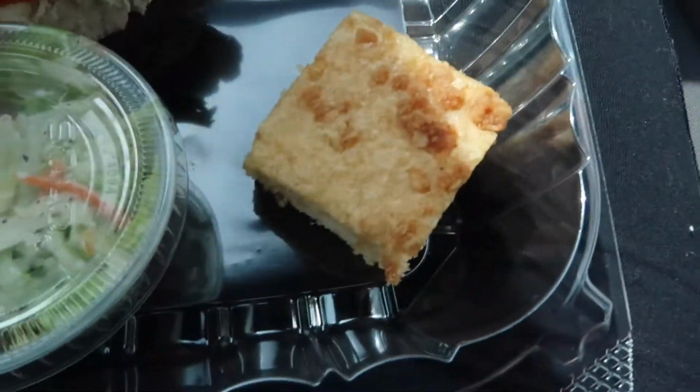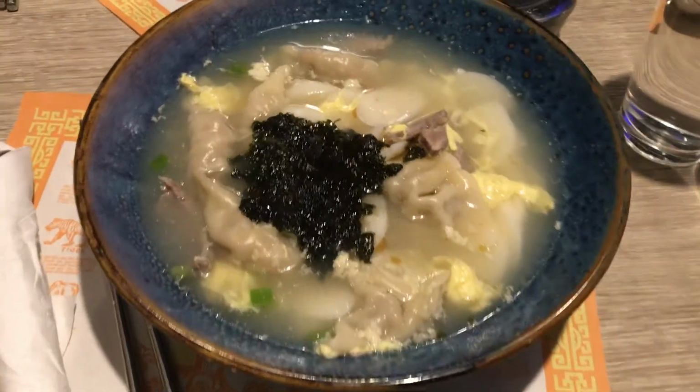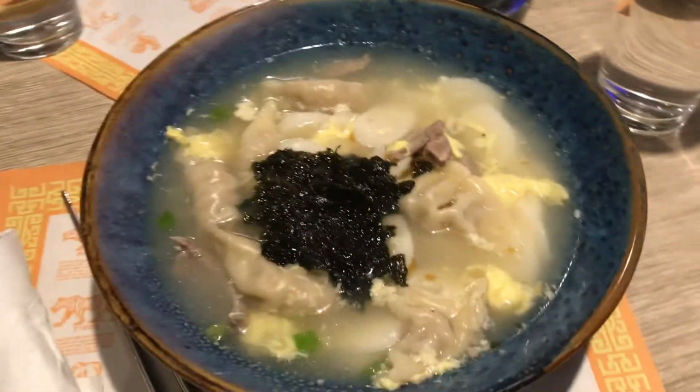And this coleslaw. And this little piece, I don't know what this is. It's a sweet. I also got a muffin. This is a very berry cream cheese muffin. For dinner, I had this Korean soup that had dumplings, rice cakes, beef, and egg.